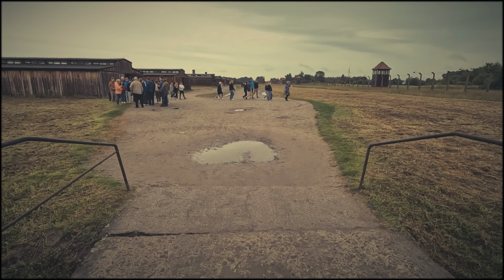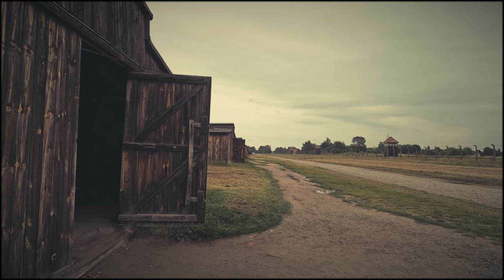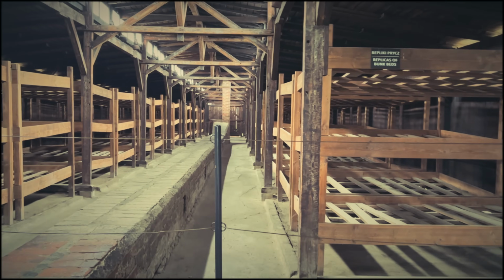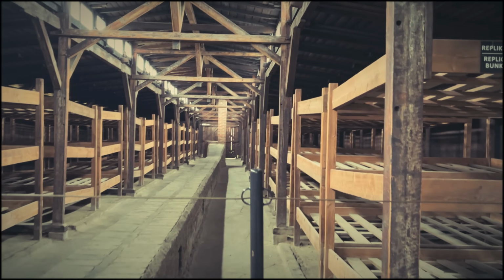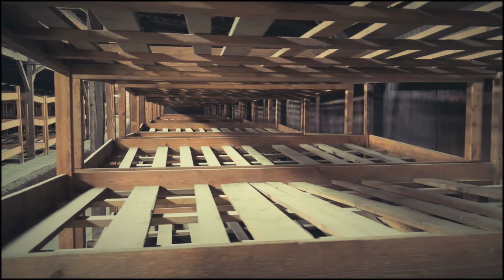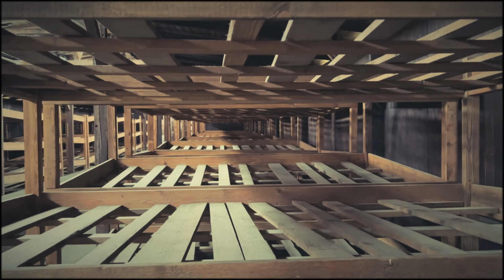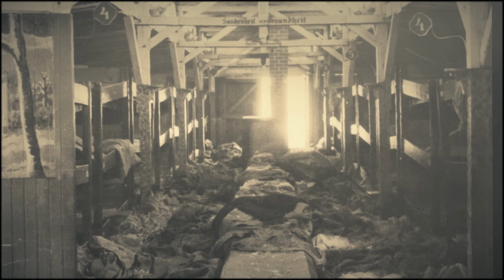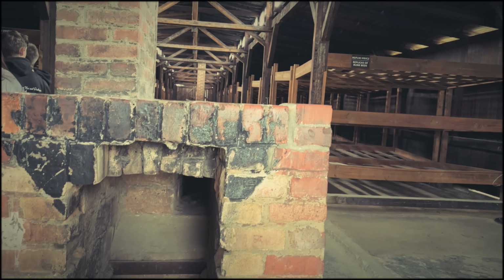We just entered one of the barracks here, and there you can see how people lived. They lived under terrible circumstances. First of all, there's little space in there, and up to 400 people lived in one of those barracks. There are bunk beds in there, and each bunk bed has 3 levels. The prisoners slept only on hay. There was no mattress or anything like that. And there were up to 5 people in each level of the bunk bed. There's a heater in the middle. You can see chimneys in each barrack and a heating system in the center of the barrack.